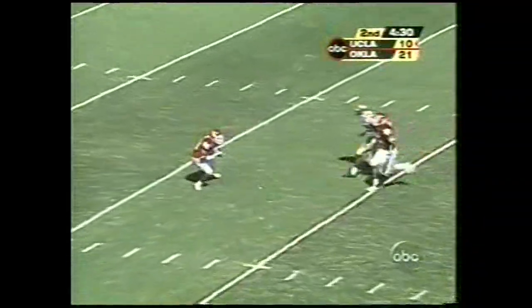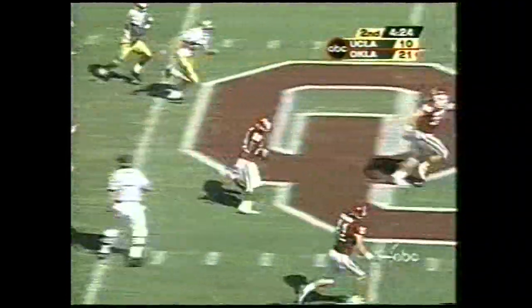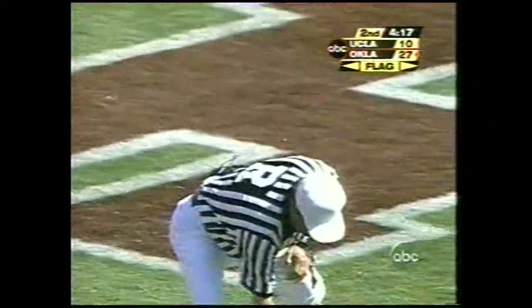Runs up to the 16-yard line. Got a hold. Explodes. Going end zone. Touchdown. His second return, but there is a penalty flag at the 21-yard line.